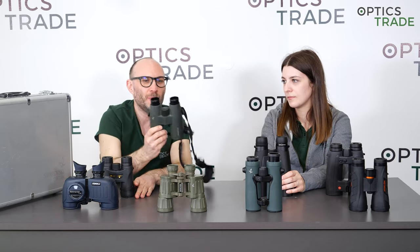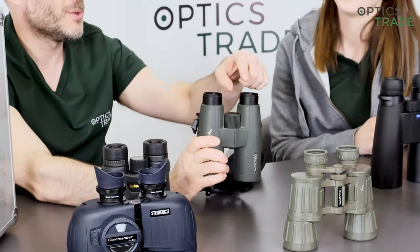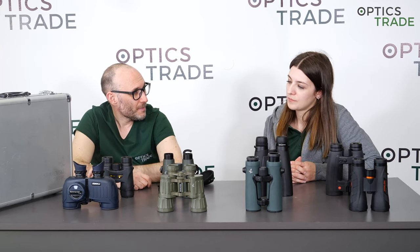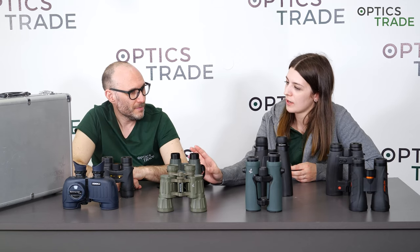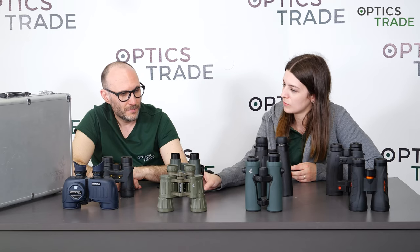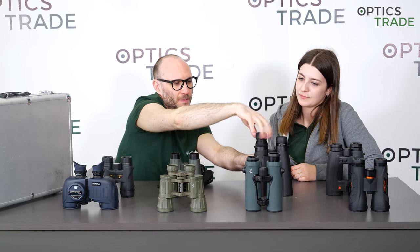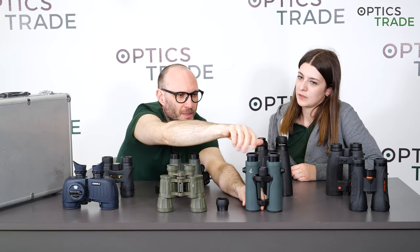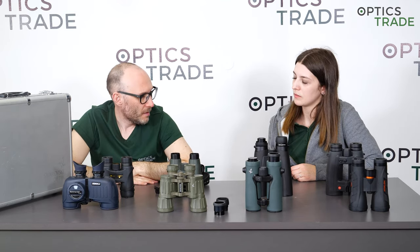Eye cups, we have here an example of maybe 10 years old binoculars from Swarovski. We just got them back, so that we will send them to service, and you see there is no rubber on the eye cups anymore. This is quite common. If something like this happens, with premium manufacturers like Swarovski, and also Leica and Zeiss, you have the ability to order new eye cups, you just screw them off and put the new eye cups on. This is not common practice with more affordable models. No, only with premium European brands.